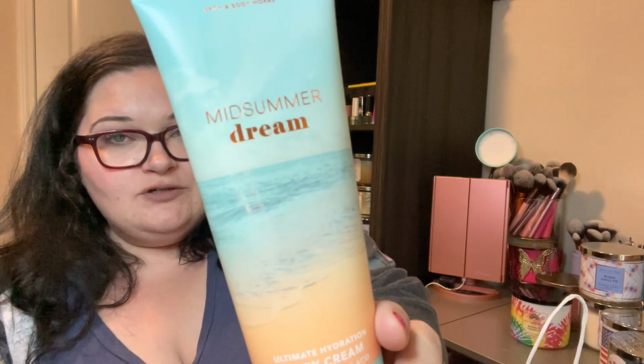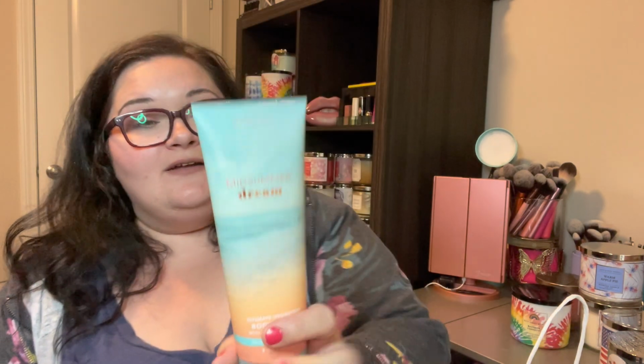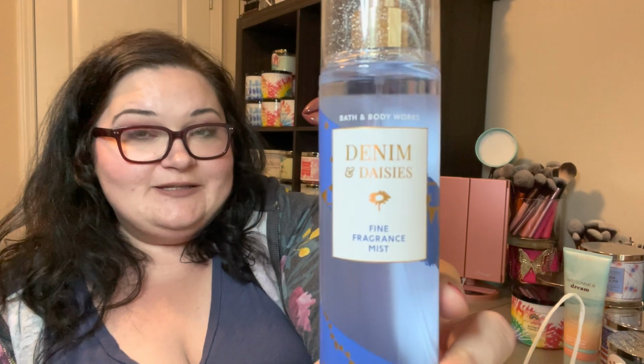I got the Midsummer Dream. I have the lotion and the shower gel and the body spray, so now I just needed this hydration cream with the hyaluronic acid. Notes real quick: salted pear, fresh nectarine, seaside lily. So that was free. I got finally Denim and Daisies in the spray.